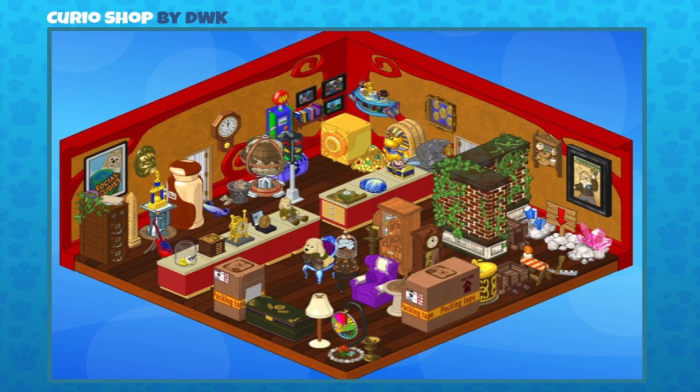Now, here is a really cool room. It's the Curio Shop. I love it when players take areas in Webkinz World or games in Webkinz World and create rooms inspired by them. And that's exactly what DWK has done here with the Curio Shop.